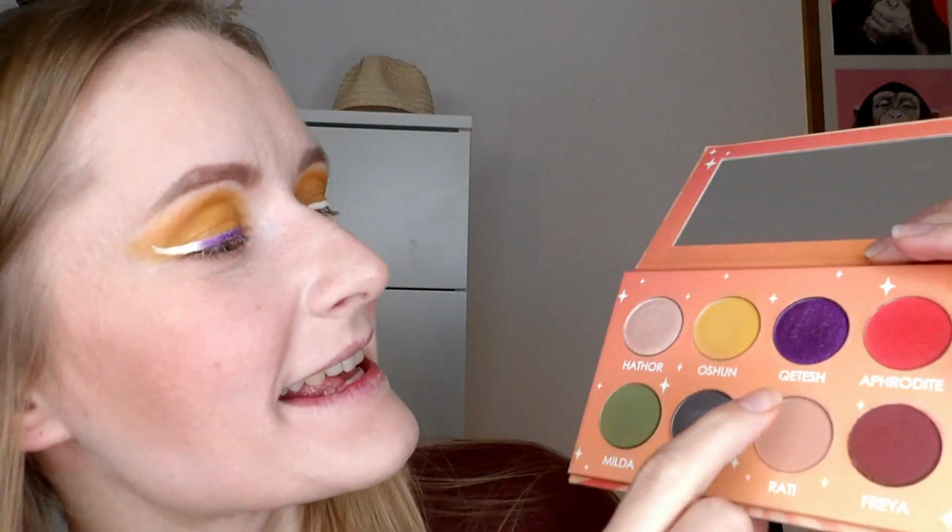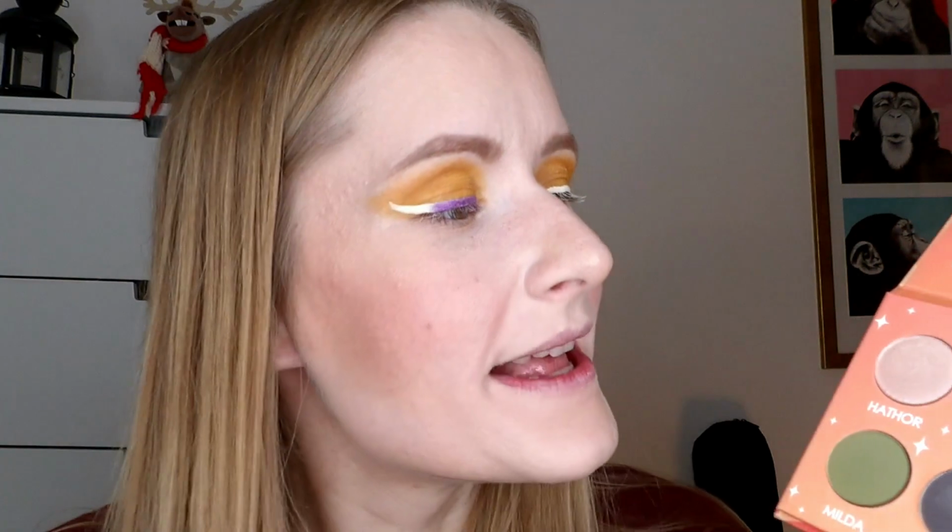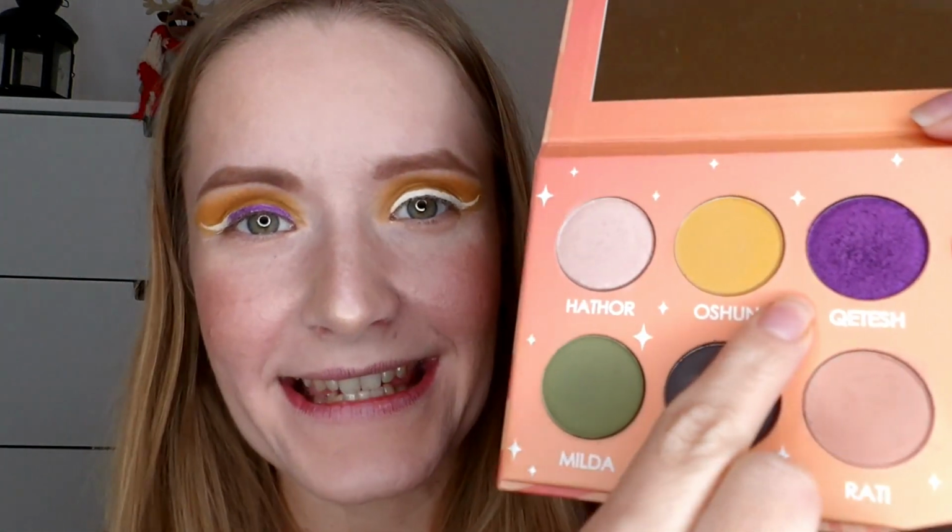Okay, so as I told you, I have a new camera, and I realized after going in with the next step, after half of doing my eye already, that I did not really film. So what I'm basically doing now as the next step is I'm filling in this cut crease liner, let's call it that, or the cut liner, I don't know how to call it, I still don't know. And I'm filling it in with this color Katesh, the purple shimmer that we have in here. And I'm actually gonna film it now.